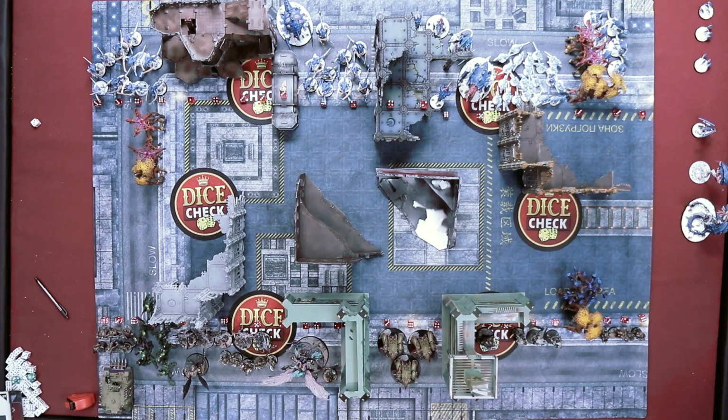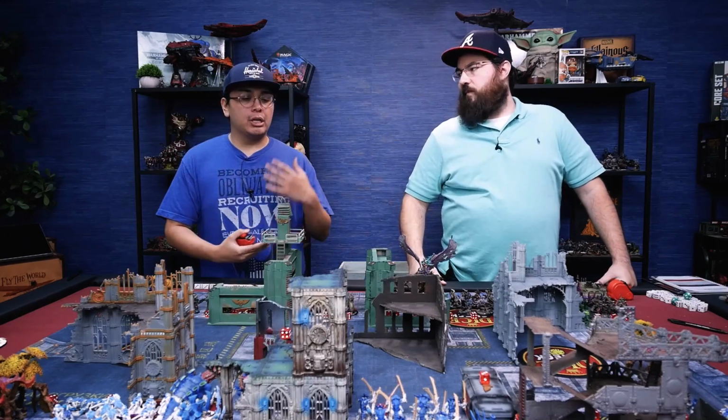Also, during your command phase is when you would get points for your primary points. However, in round 1, you are not allowed to score any primary points whatsoever. None at all. So you only gain your primary points on rounds 2, 3, 4, and 5. That's my command phase. I'm done.